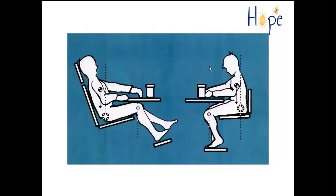This is just a diagrammatic explanation. For example, in the picture on the left, the boy is sitting, but he cannot reach for the cup because the seat is not oriented in the way that helps him the best. But in the other picture, he's oriented upright in a way that he can reach for the cup. And this is just an example, the cup is just an example.